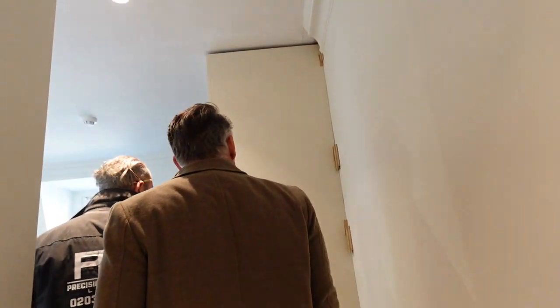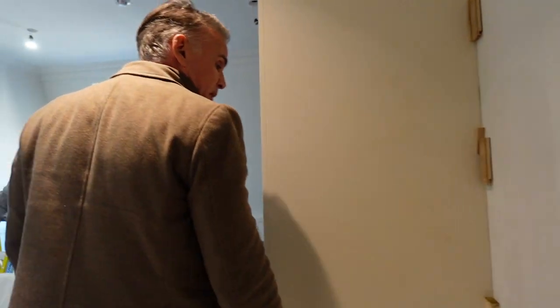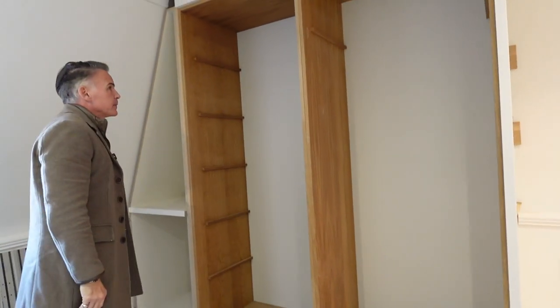End panels on. I need to dust it up. Okay, that's nice. Millimeter perfect. No, it's just the wedges. Perfection, really nice. All right, Harry. You good? Nice to see you.